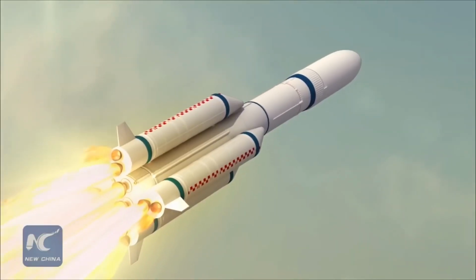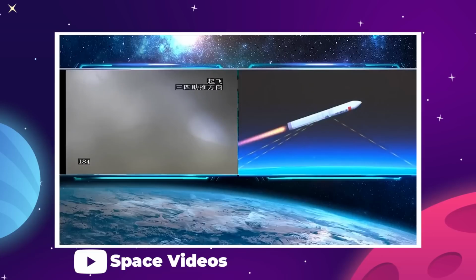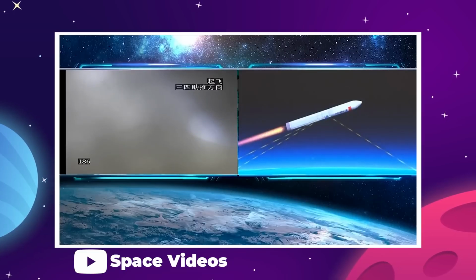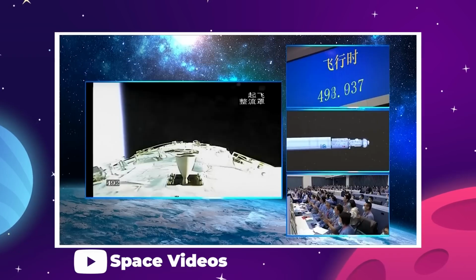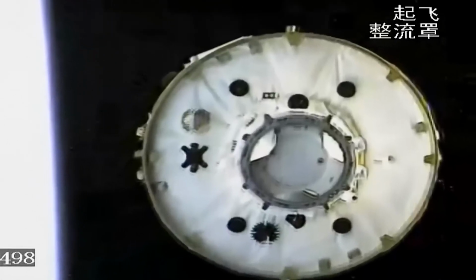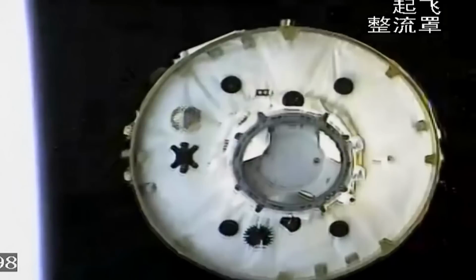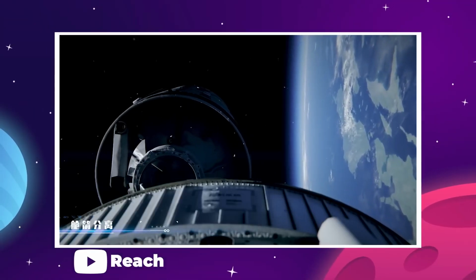The Long March 5B doesn't do that. After the 4 side boosters drop off, the rocket stays whole and the core booster engines propel the module all the way to its orbital insertion point before finally separating. That means the majority of the rocket structure is now in orbit, so it won't just fall straight back down into the ocean. But it's not in a stable orbit either, so it won't stay up there for too long.